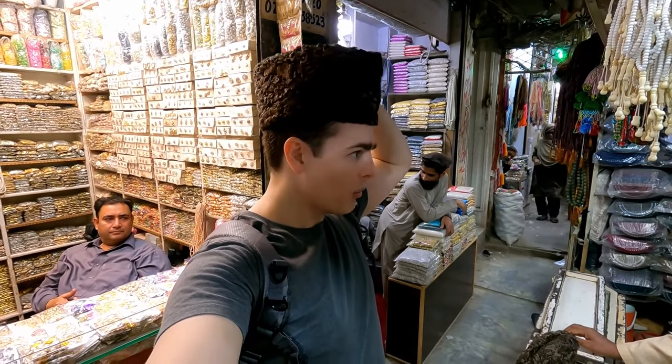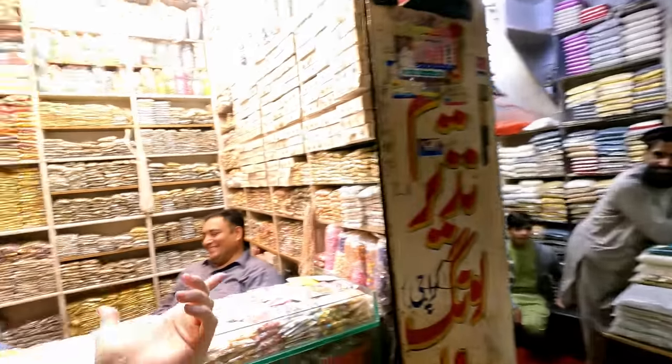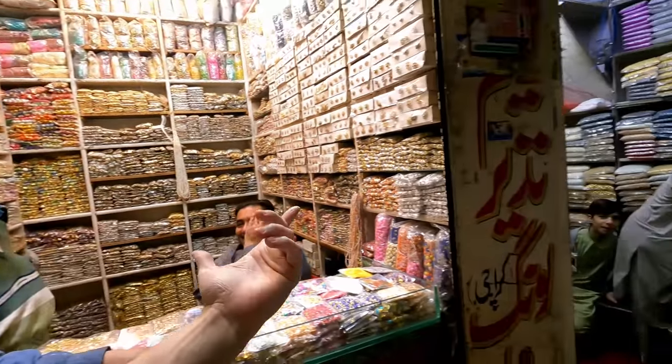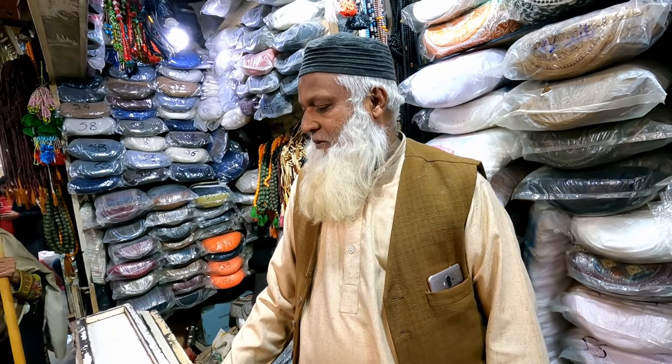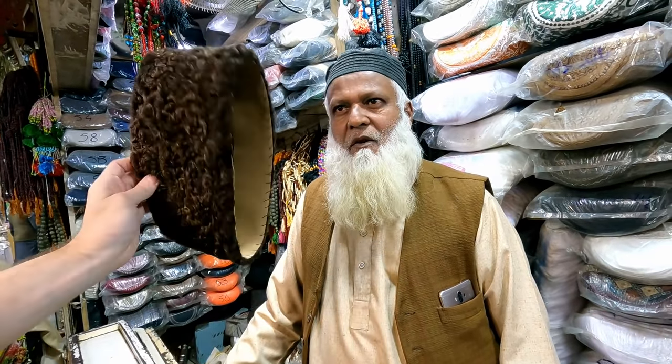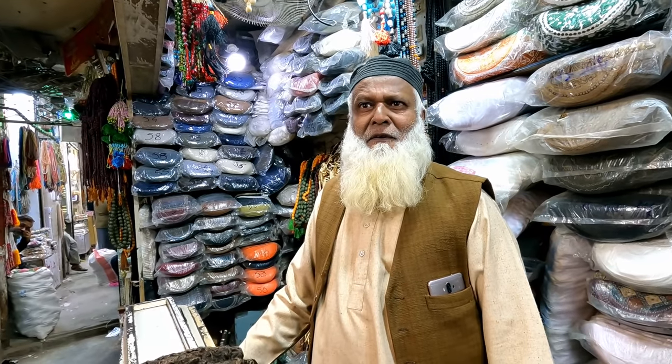Only one piece? Yeah, one piece. I only have one head. How can I take two pieces? I only have one head. Everyone thought that was funny. Good.